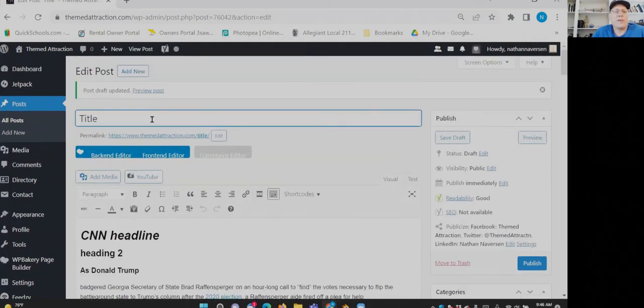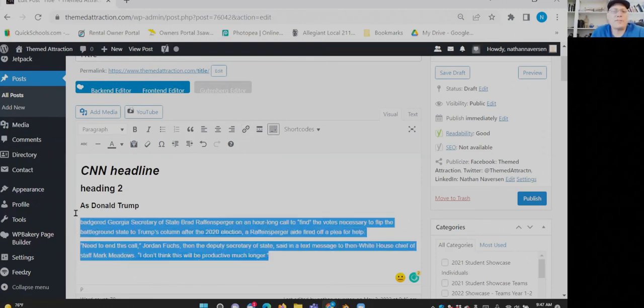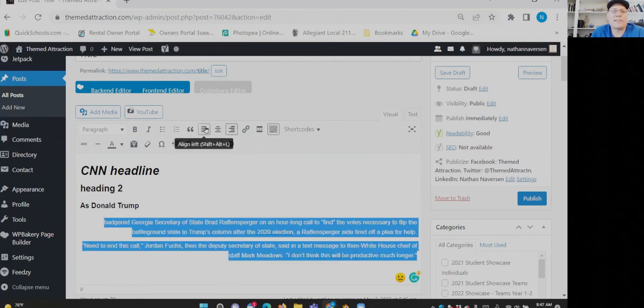One, add a title. Two, add your text, as we just talked about. And by the way, you can add a hyperlink. So if you highlight text and you give it this link button here, you can go ahead and say, okay, I want this to go to CNN.com, and hit enter, and it will then make that a hyperlink. So just be aware that that's how that works. You can also left justify, center justify, or right justify text.